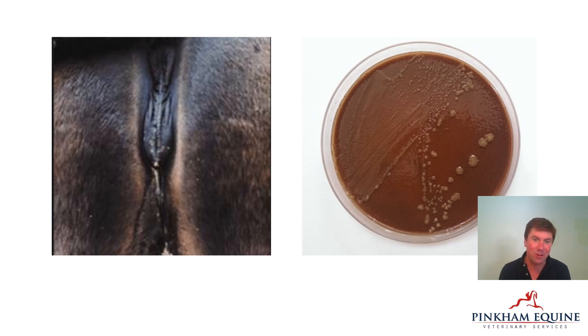So there's a picture of a vaginal discharge from a mare, and you can see here on the right-hand side, that is the actual organism growing on an agar plate, and that's a chocolate blood agar. So again, it requires specific plates to grow the organism.